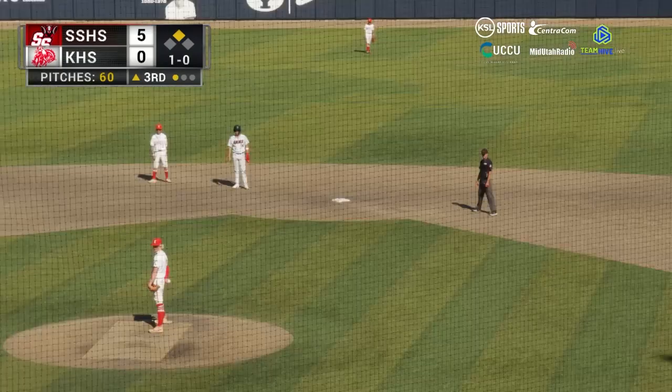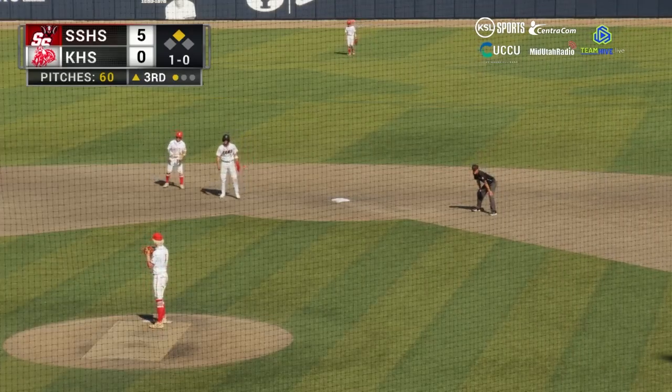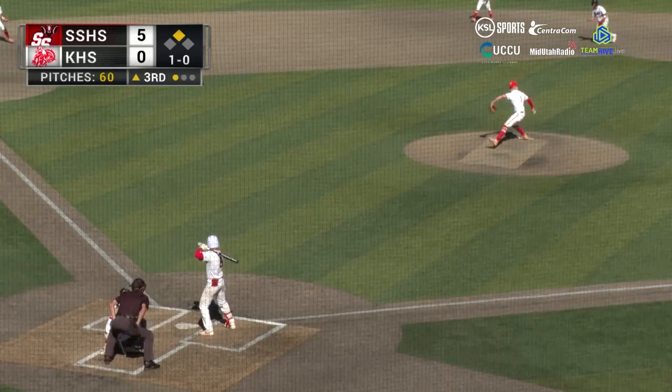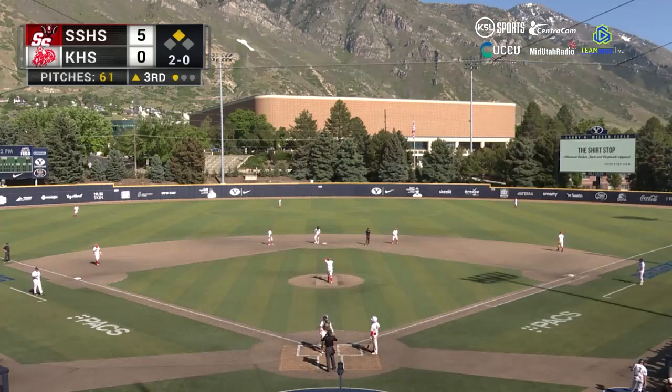You talked about these two teams. South Sevier, a lot of seniors. Kanab, a lot of sophomores, different underclassmen. They've only got the 4 seniors, but that makes a difference mentally too. Yeah, South Sevier, these seniors, they've been here. They know what it's like. They're gritty, and they're getting it done right now at the plate.